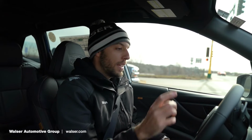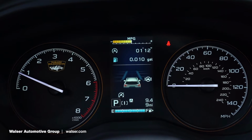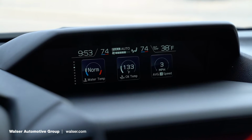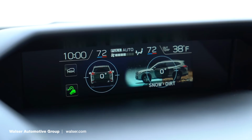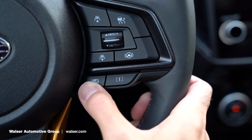So this one also does have the digital gauge cluster in there. You get the Subaru Wilderness gauges, so that copper accent kind of runs into there as well. And there's a little menu you can run through. And then on the screen above the infotainment screen, there's also a ton of other information in there. Whether you're going through your off-road drive modes, which is the snow, dirt, or kind of that deep snow and mud, that's gonna help you get the best possible traction and bite, but it will change the menu up there. As well, there also are a few different drive modes on the steering wheel that you can select through.